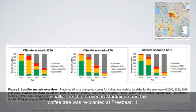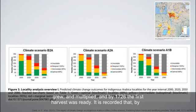It predicts the distribution of Arabica coffee in optimal, intermediate, or marginal conditions. This is, of course, if we look at the trend for climate change. If we continue in the direction we're going, with the temperature rising and everything, this is what it's going to do to the Arabica. It's going to almost disappear in less than 100 years.